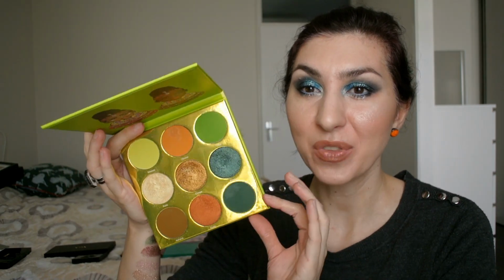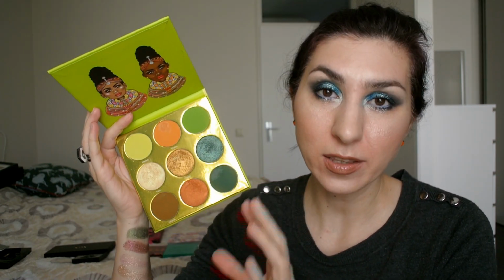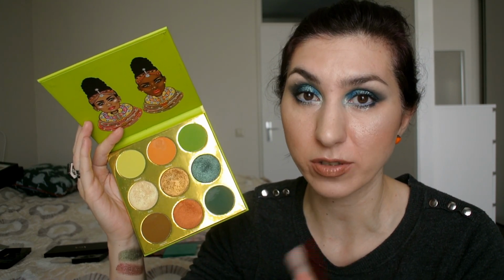The ways in which I love this eyeshadow palette. If you know anything about me and about the way I combine colors, I really like combining contrasting colors, and green and orange happen to be one of my favorite color combinations of all time. Thank you, Juvia's Place, for finally putting together a cohesive color story and making it green and orange. I think Juvia's Place has really been working on making their color stories a little bit less random and a bit more curated and put together, and this is an excellent step in this direction.